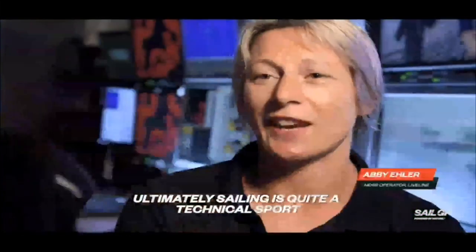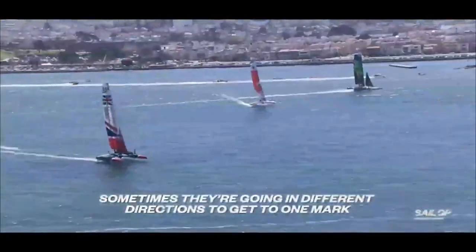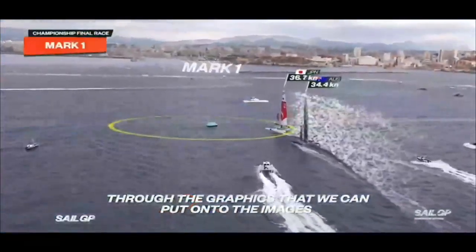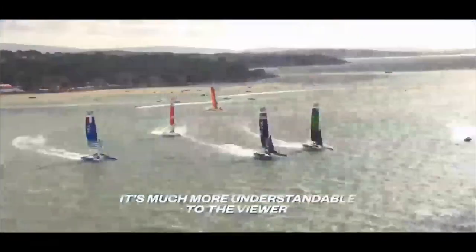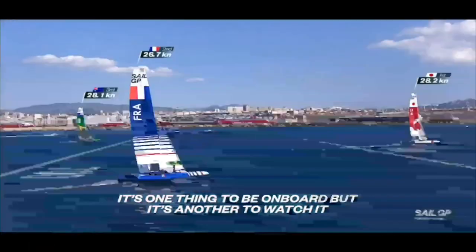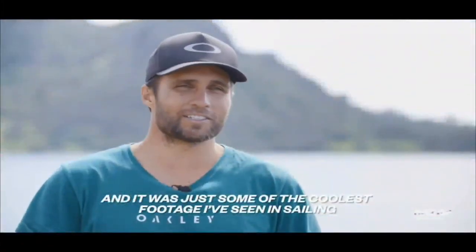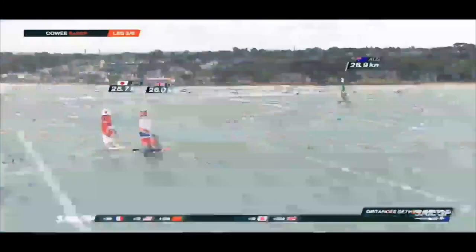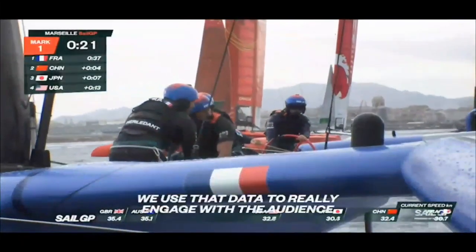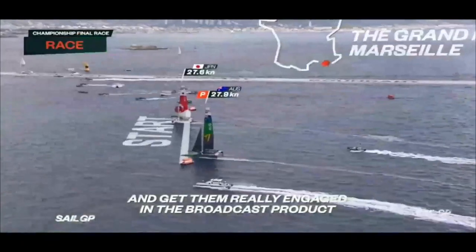Ultimately, sailing is quite a technical sport. It can sometimes be quite difficult to understand. Sometimes they're going in different directions to get to one mark. Through the graphics that we can put onto the images, they're much more understandable to the viewer. It's one thing to be on board, but it's another to watch it. I sat down last year and watched a couple of the races, and it was some of the coolest footage I've seen with sailing. Unless the audience can look at sailing and get the fundamentals quickly, we won't keep them. We use that data to really engage with the audience, tell them different stories, and get them engaged in the broadcast product.